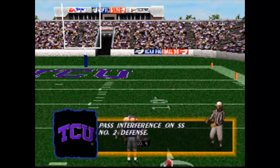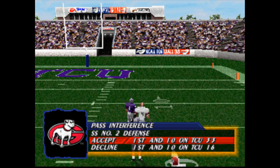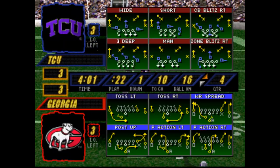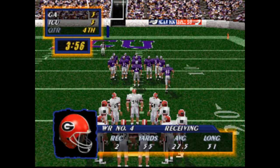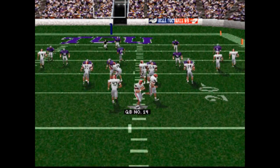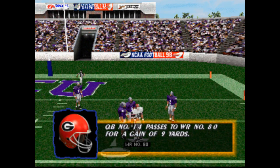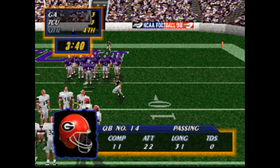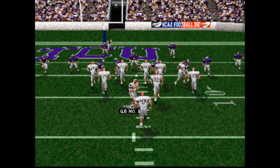Penalty marker on the field. Pass interference on the defense, number 2. The penalty is declined. First down. First and 10 at the 16-yard line. Pass complete to number 80 for a gain of 9 yards. Second and 1 at the 7-yard line.